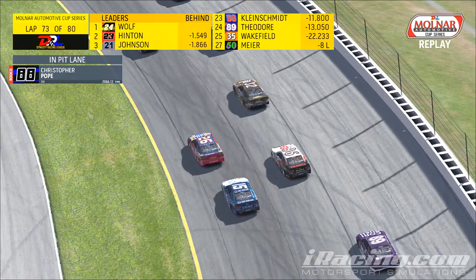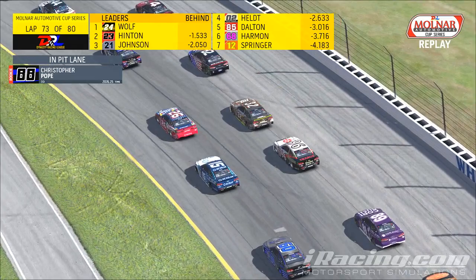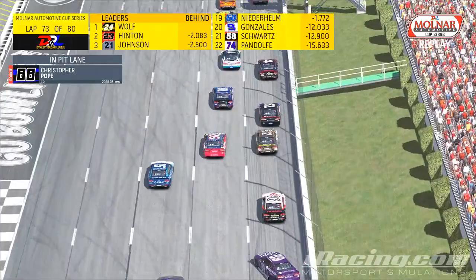That all started with... It looks like it started with David Wellborn just getting a little too much of a jump on Wade Husted. Maybe Wade Husted was a little slow. Nah. Well, Wade Husted got a good jump and checked up because in front of him, Chris James was going at a steady pace, and Husted got too good of a jump and had to check up a little bit, and that caused the accordion effect.